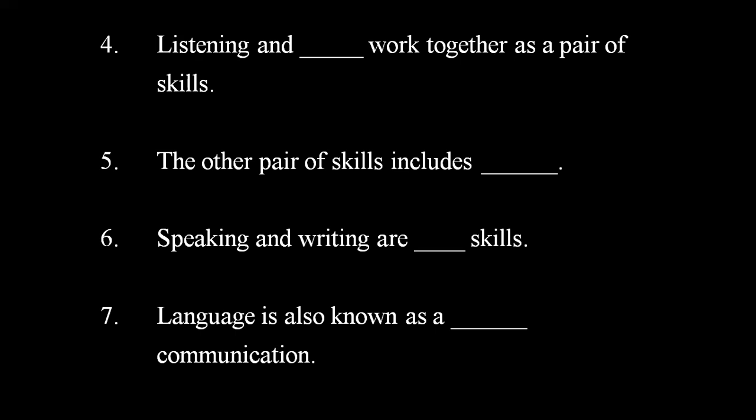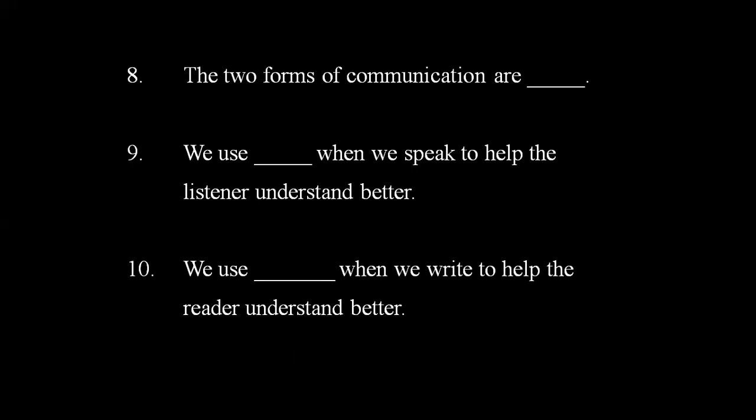Number six, speaking and writing are productive skills. Number seven, language is also known as a tool of communication. Number eight, the two forms of communication are verbal and non-verbal.